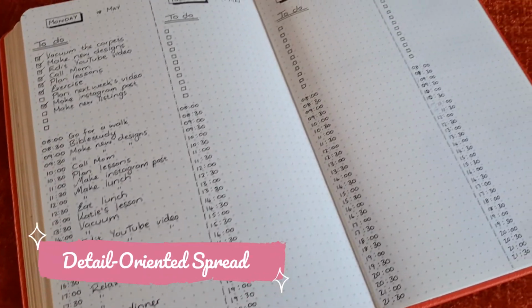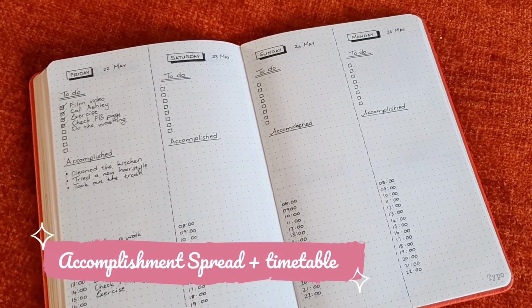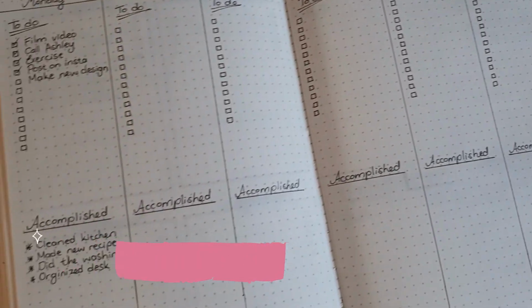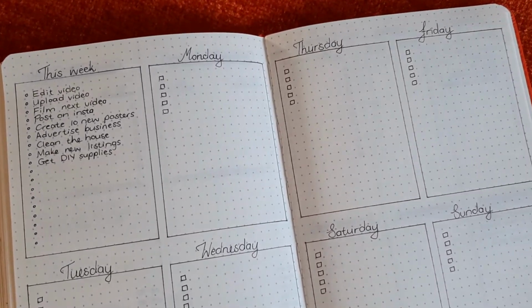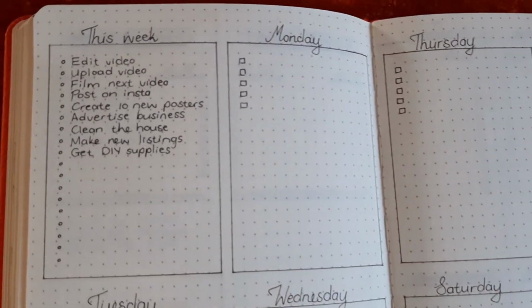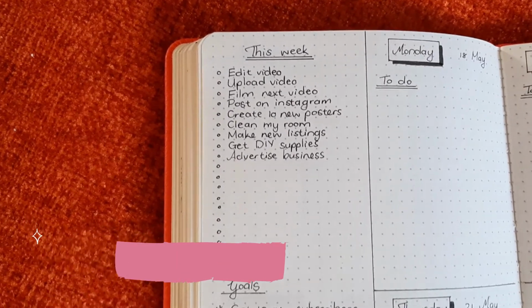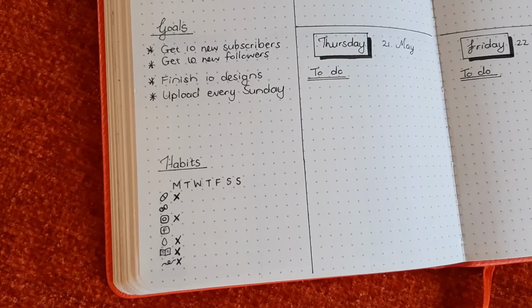When I was at university, I usually used the detail-oriented or the accomplishment spreads. When on vacation, I often use the task divider because I don't have so many things to do and I don't have to schedule it in such detail. And now, working from home, I use the Goalsetter Spread just to keep myself on track and to remind myself to keep reaching for goals and improving myself by learning new and better habits.